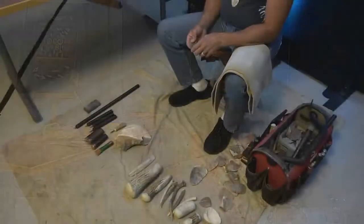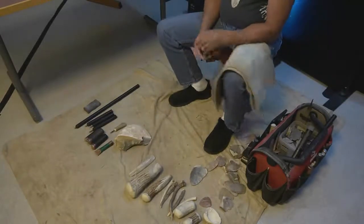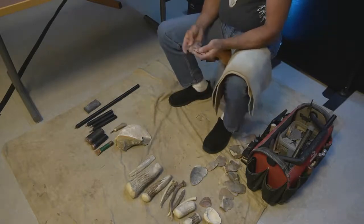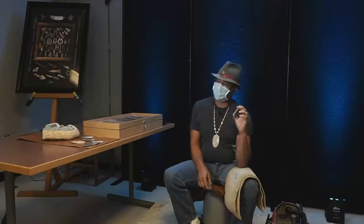So today I will show my tools and demonstrate a couple different procedures that I do, and just show my stones and what type of stones I have. And first of all, this is some of the stuff that I replicate. These are all replications of different artifacts of North Carolina.